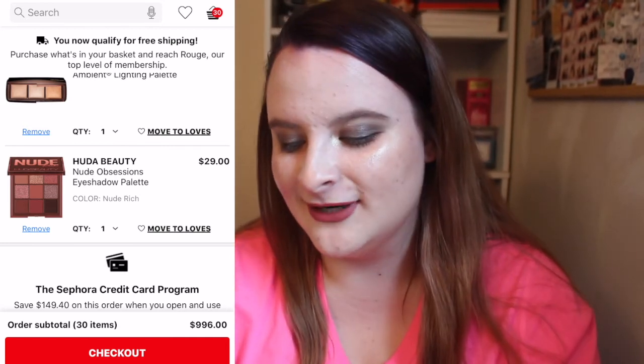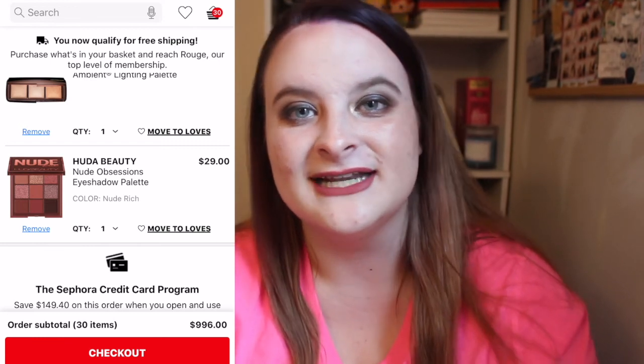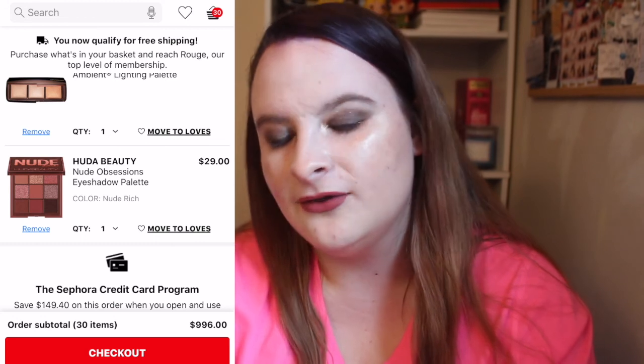I wonder if Sephora can see all of us just filling up our carts and then taking everything out, and I wonder if it annoys them. But yeah, that's what I would buy if I could buy everything from my Sephora fantasy cart. I'm not making any makeup orders anytime soon, so this was kind of just some window shopping and thought processing.